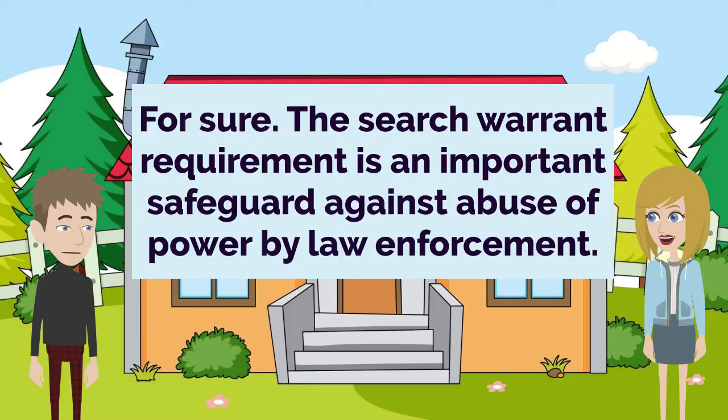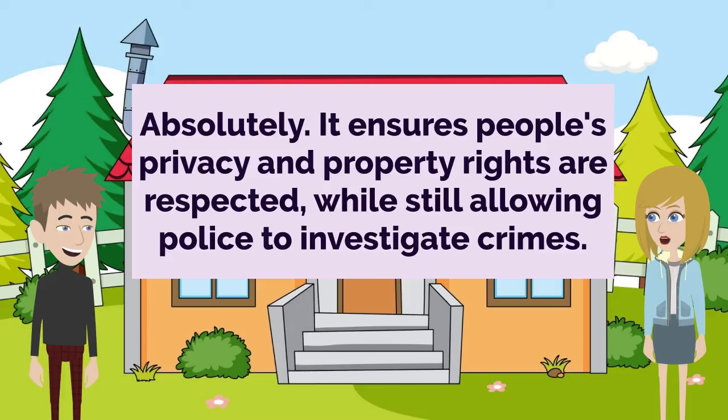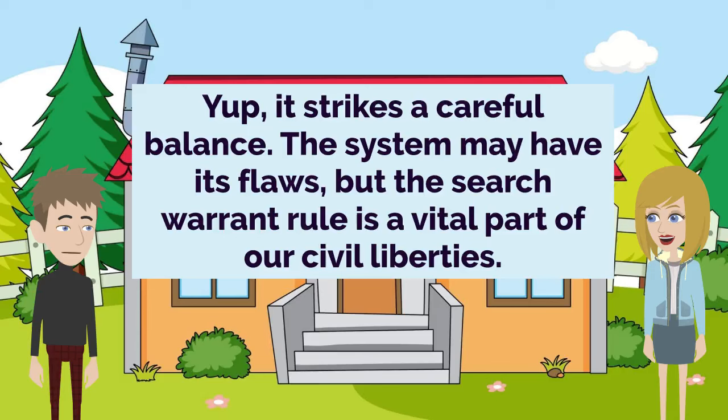For sure. The search warrant requirement is an important safeguard against abuse of power by law enforcement. Absolutely. It ensures people's privacy and property rights are respected, while still allowing police to investigate crimes. Yup, it strikes a careful balance. The system may have its flaws, but the search warrant rule is a vital part of our civil liberties.